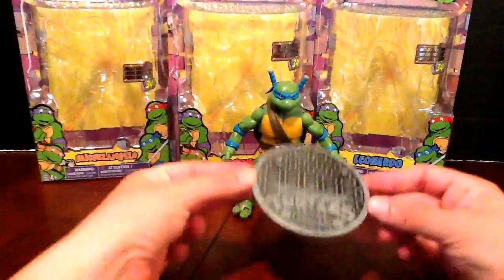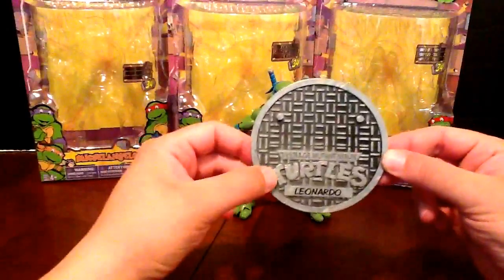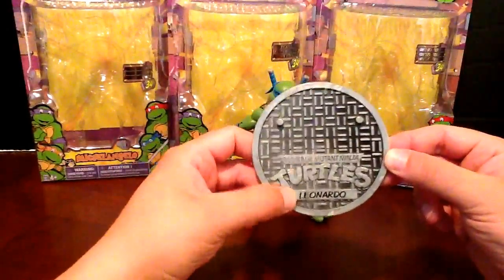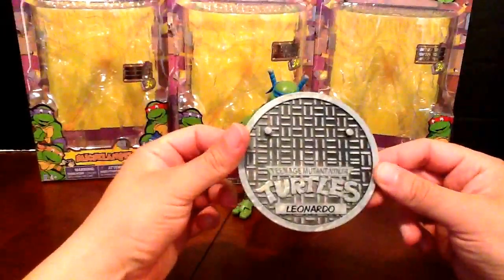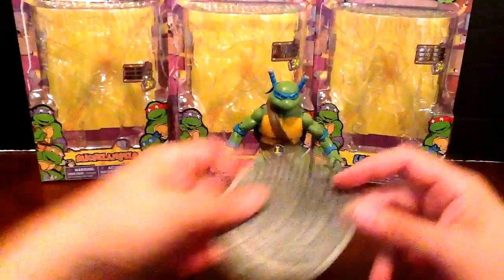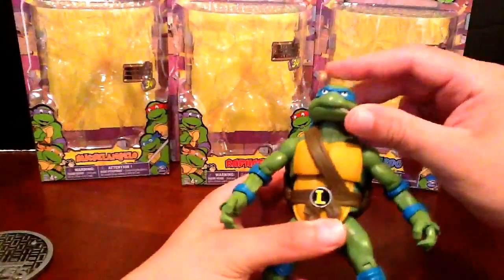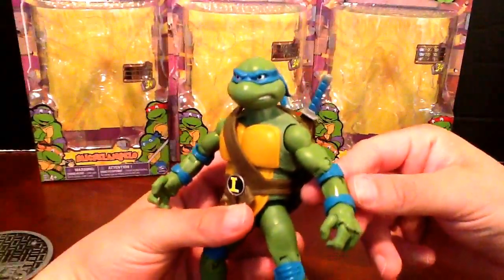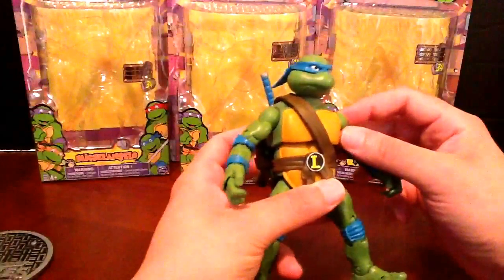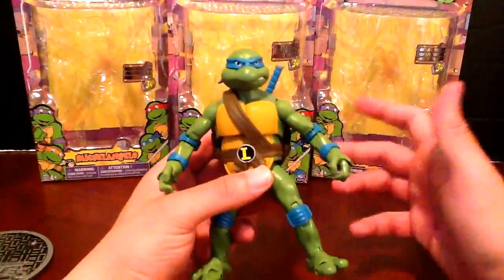Now, he does come with this very cool stand. It's got the classic Ninja Turtles logo there, Leonardo's name, 2 pegs here for the feet, and it's really nicely designed. Very cool. Now let's look at the figure here. The sculpting on the figure, like I said, pops. It looks just like the classic versions from the cartoon. They did a phenomenal job capturing that stylized look. And the articulation is not hindered whatsoever.